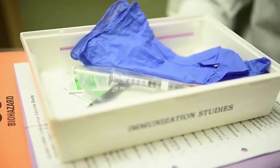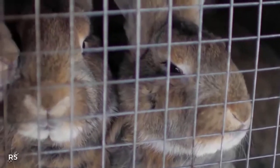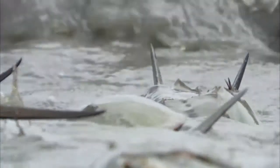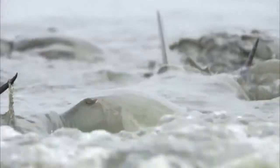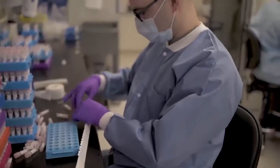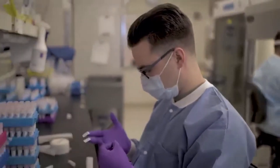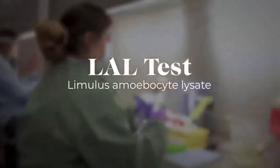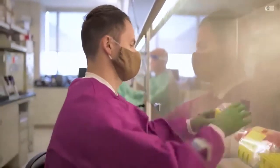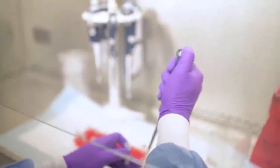But because it's an in vivo test, meaning done inside a living organism, it's very time-consuming and expensive. So when researchers noticed the clotting effect of the horseshoe crab's amoebocytes in the presence of endotoxin, they realized it could be an in vitro way of spotting contamination, a much cheaper, easier, and faster test. This in vitro test is called the LAL test, Limulus amoebocyte lysate, Limulus being Limulus polyphemus, the American horseshoe crab. This test has become the worldwide standard for screening for bacterial contamination. It's capable of detecting endotoxin at significantly lower levels than the rabbit pyrogen test.